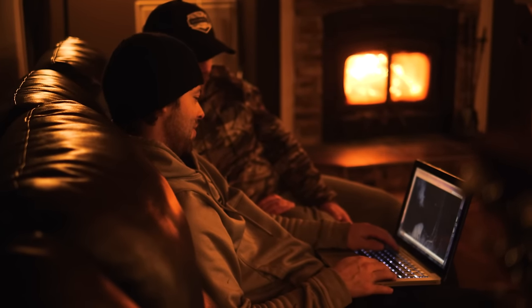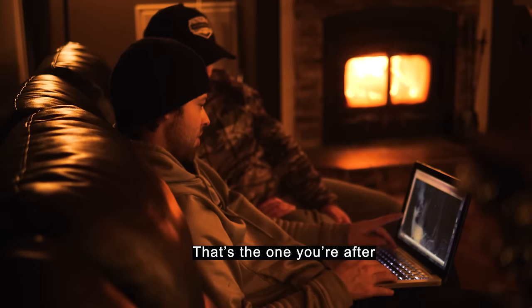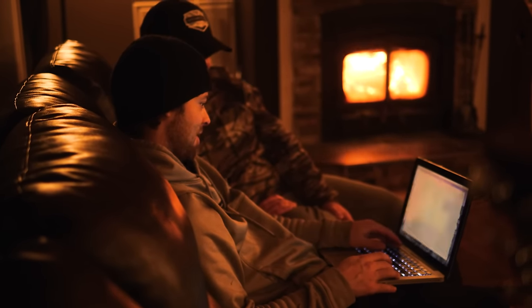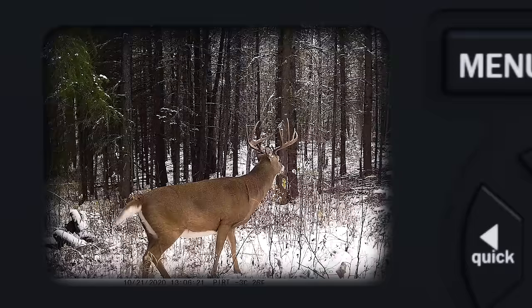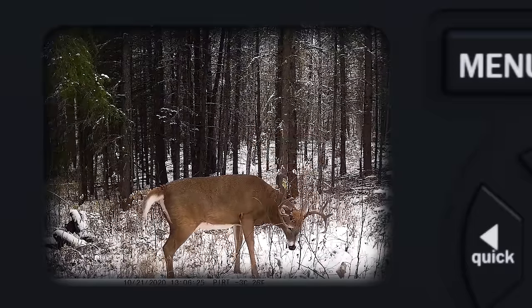Holy. That's a nice buck. That's the narrow. That's the buck I'm after? That's the 19. Okay. He'll do. There's a better video than right here. Yeah. Big frame on him, but he's like, not real heavy. Look at Doug.